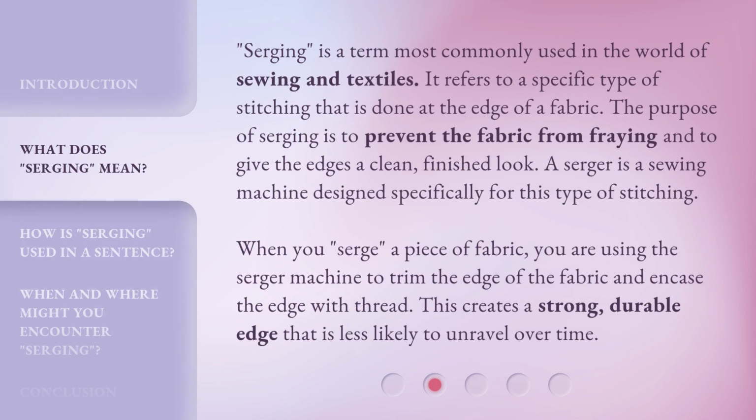Serging is a term most commonly used in the world of sewing and textiles. It refers to a specific type of stitching that is done at the edge of a fabric. The purpose of serging is to prevent the fabric from fraying and to give the edges a clean, finished look. A serger is a sewing machine designed specifically for this type of stitching. When you serge a piece of fabric, you are using the serger machine to trim the edge of the fabric and encase the edge with thread. This creates a strong, durable edge that is less likely to unravel over time.